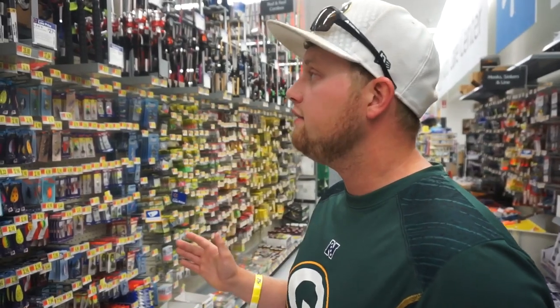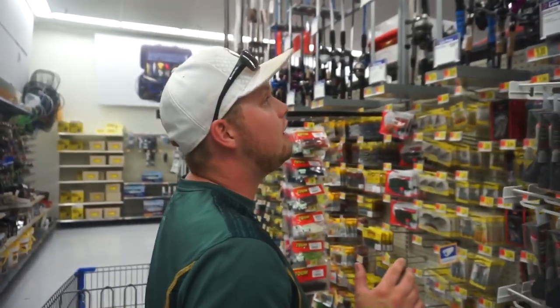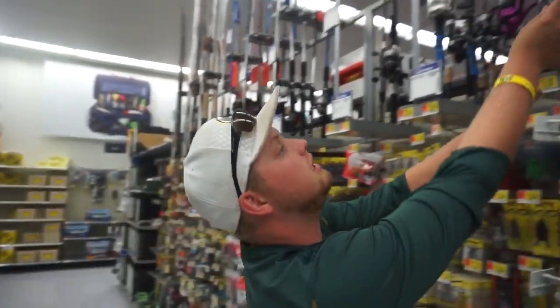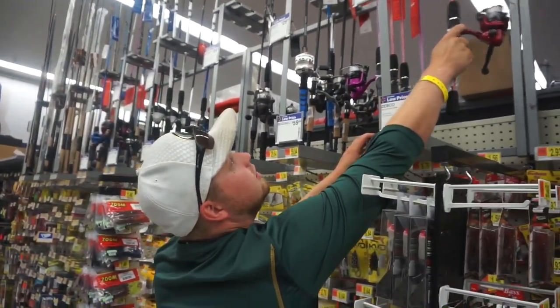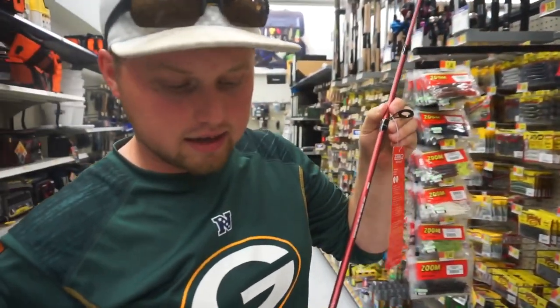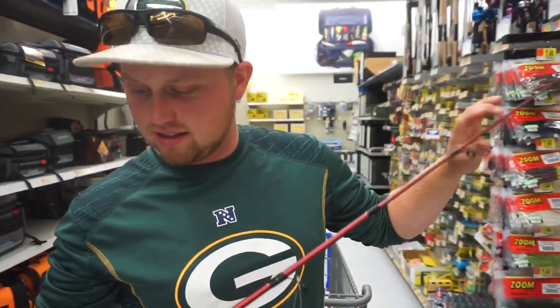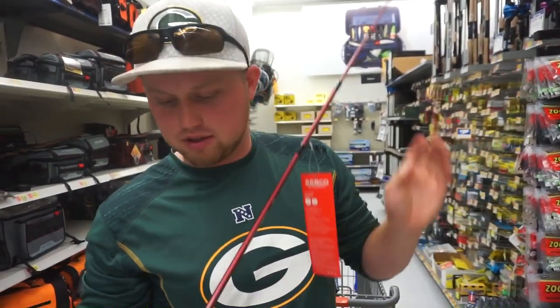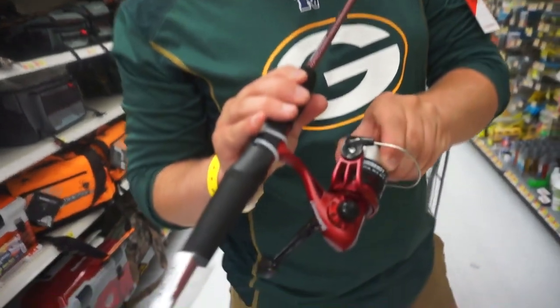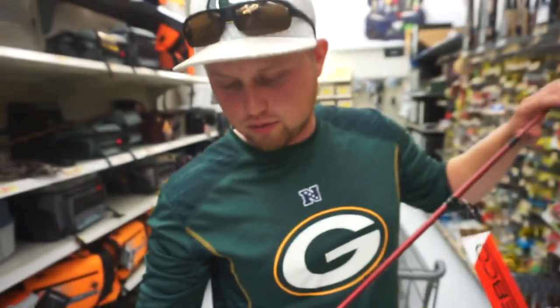So what I've selected, first thing I'm going to do is grab a rod. The one that I found that I think is the best deal right here, if I can get it out, is a $9.88 rod and reel combo from Zebco. I think this is going to be my weapon of choice. There's some really chintzy line on here, so we might take a look and see if we can upgrade that a little bit.